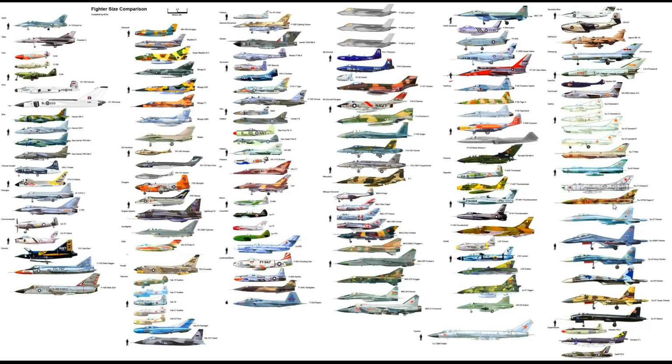So let's get the timeline on this. First flight 62, introduced in 65. Okay, I'm getting a picture of its contemporaries now, with F-4 Phantoms and stuff like that.